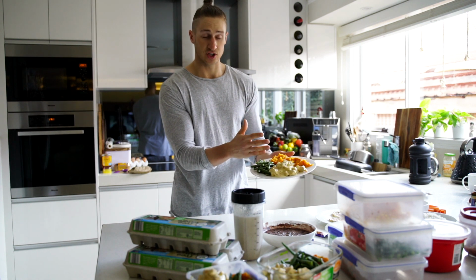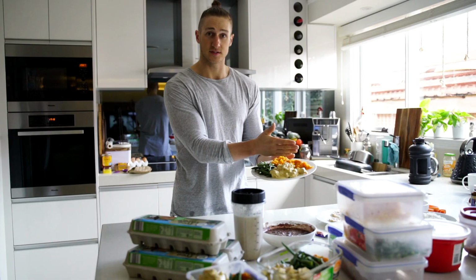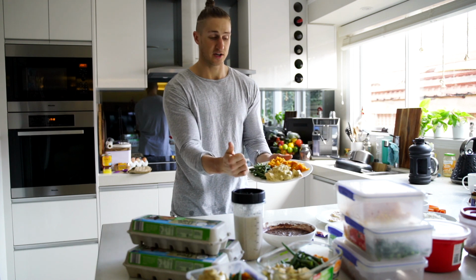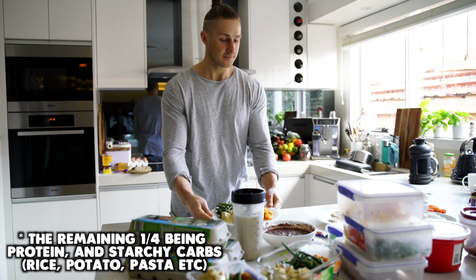So this is a general rule of thumb I've been teaching a lot of my clients, that you subdivide the plate, half of it being either your leafy greens if you're on for fat loss, quarter being your starchy carbs such as basmati rice, sweet potato, butternut pumpkin, and a quarter being your protein intake.